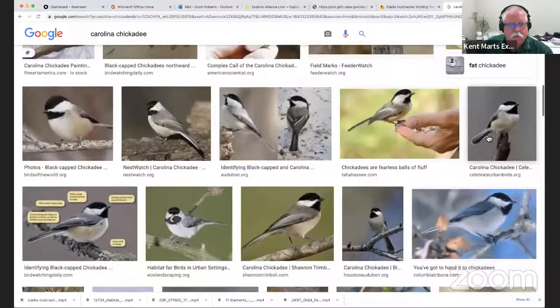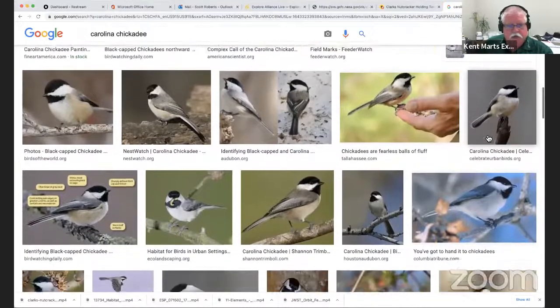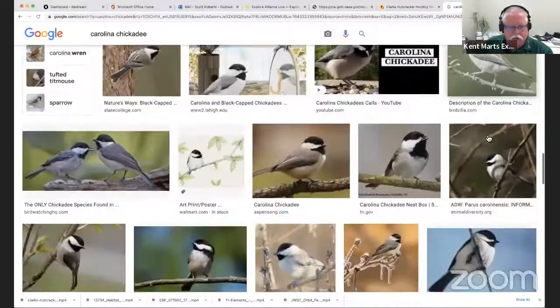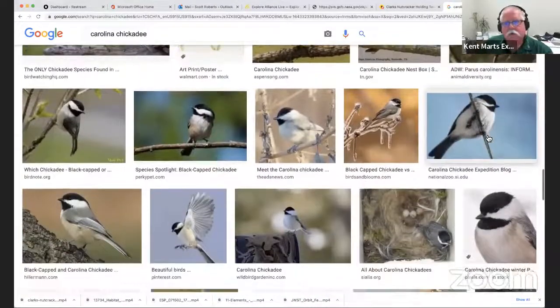It will use nest boxes and tubes. Habitat is forest, urban, suburban yards, parks with large trees, open areas, and forests.